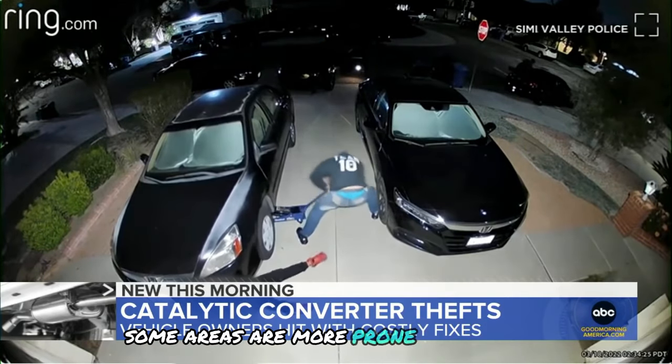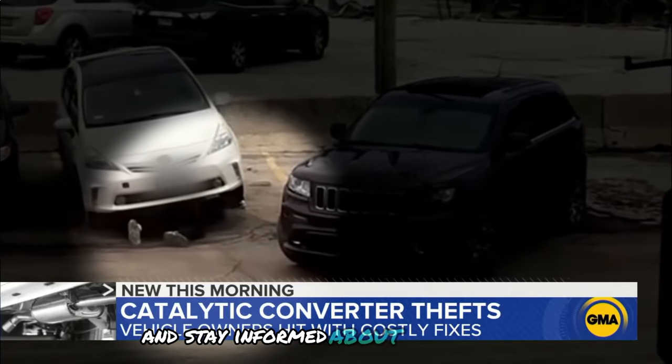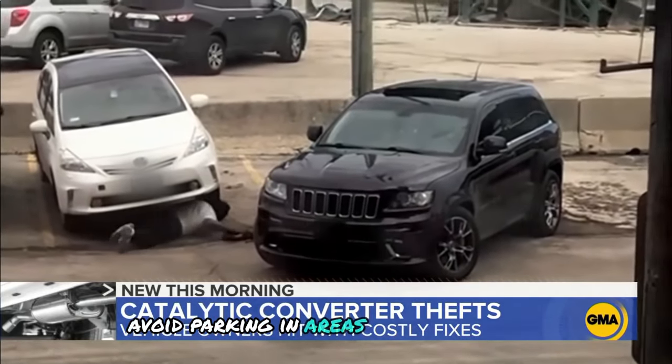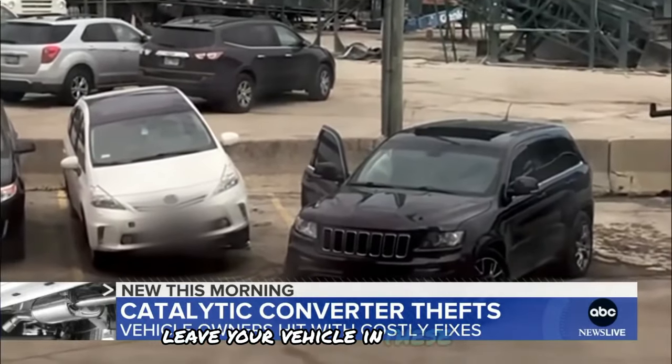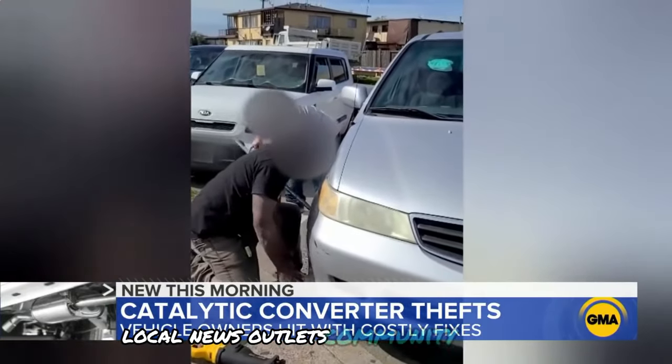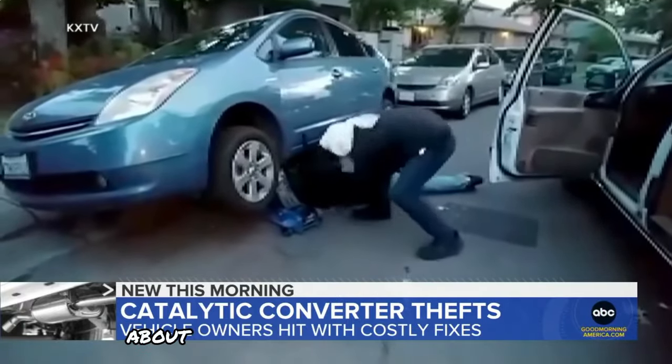Be aware of high-risk areas. Some areas are more prone to catalytic converter theft than others. Research your local area and stay informed about theft trends. Avoid parking in areas known for high crime rates and take extra precautions if you must leave your vehicle in these areas. Local news outlets, community bulletins, and online forums can be valuable sources of information about recent thefts in high-risk areas.